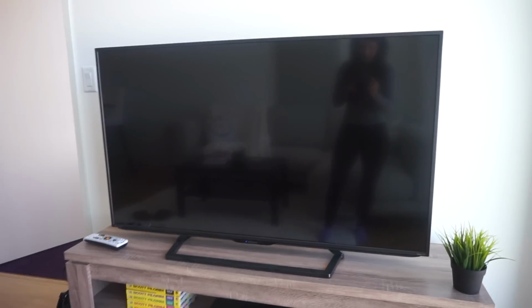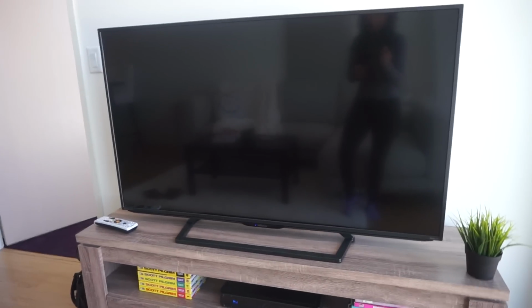And then over here is my television, which is a smart TV. So I wake up and I play Spotify on it and stuff in the morning, which is really cool.